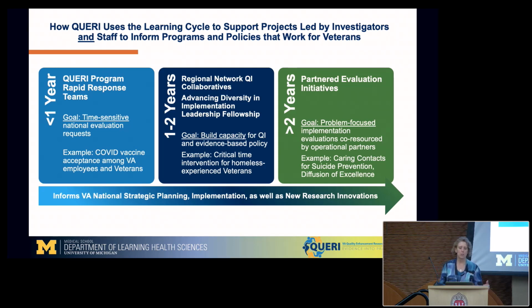We also looked at to what extent that supported frontline providers. In addition, we have longer term initiatives called our partner evaluation initiatives. One example is a national evaluation of the Caring Contacts program. These are messages given to veterans who might be at risk of suicide, done either through a point of care or at a population level. It's designed to be non-judgmental, carrying communications to the veteran to make sure that they're doing okay. It has been nationally evaluated and rolled out, not only among veterans enrolled in our VA healthcare system, but transitioning service members as well. So it's expanding to that.